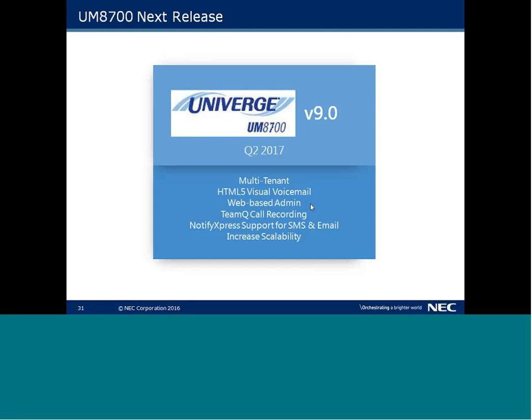It will be a multi-release rollout. The first release will have some web-based admin, different chunks of it, but not all of the admin tools will be web-based in 9.0. It will be coming in pieces. TeamQ call recording, so we'll have some capabilities to record calls within TeamQ. Some Notify Express support for SMS and email, so we have some additional capabilities of Notify Express coming. And increased scalability, so 752 ports is not enough and 40,000 users is not enough. We will be expanding that. We're doing some qualifications on that.